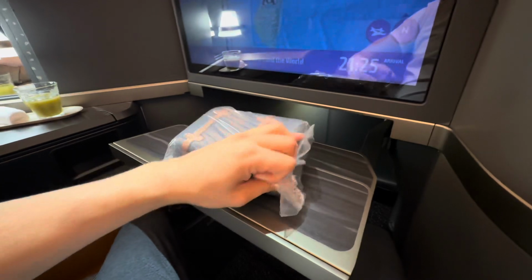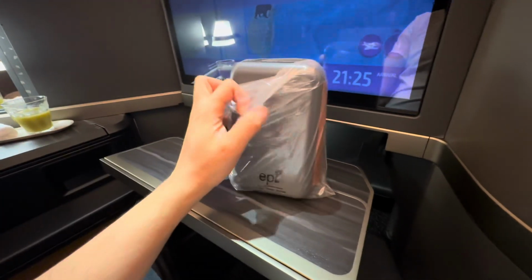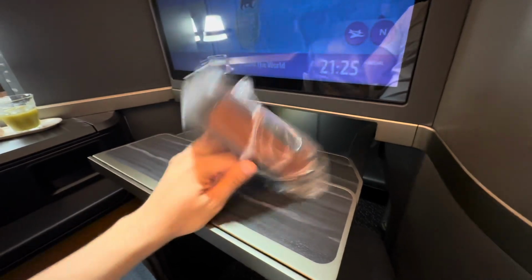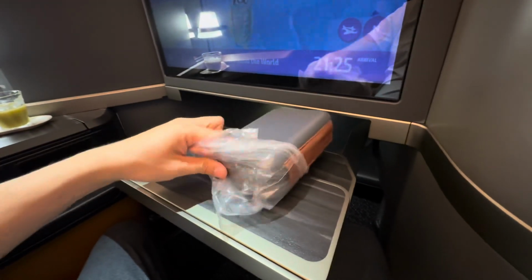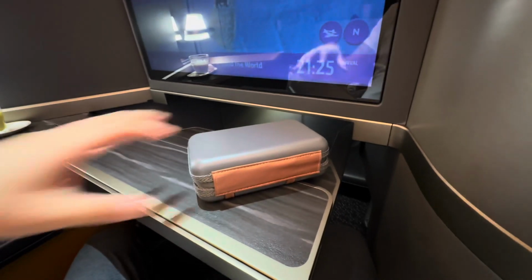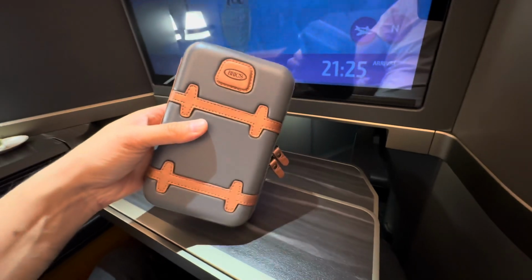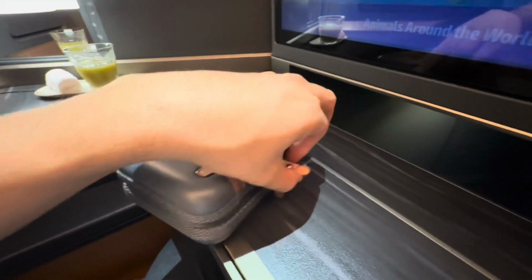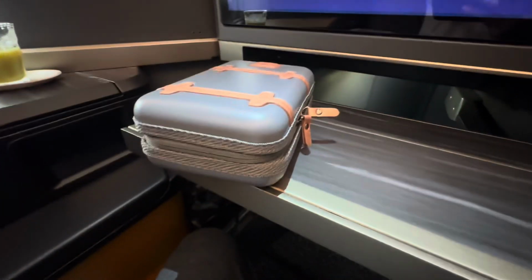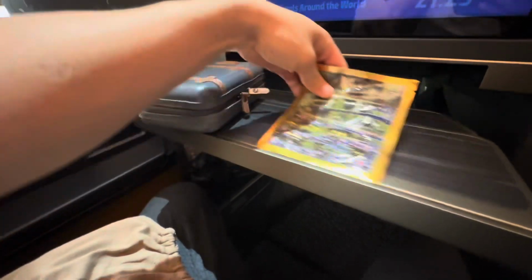Now let's move on to the amenity kit. This is probably the biggest amenity kit I have seen in business class or even first class. And it's a solid case, but I assume what's inside will be similar to that of other competitors. This case is made of some sort of vegan leather, has double zipper, very useful. Reminds me of the Oak case for storing hardware and devices and electronics.